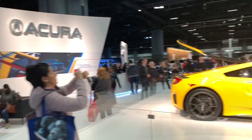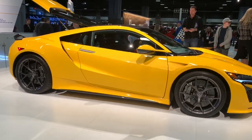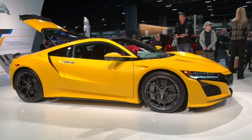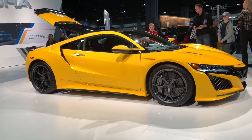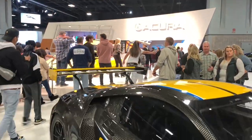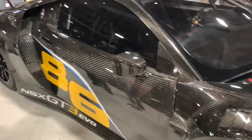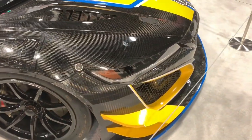Area, and then of course, if it's Acura, we have to have the NSX. And we got a yellow one here, and this car here still is around $100,000, but I wish I can win those sweepstakes. And we have the race version here, all carbon fiber. Look at those skirts there.